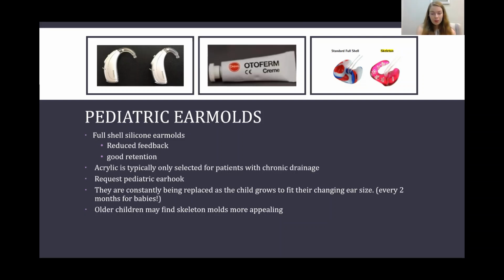So it's important to be really good at those deep ear mold impressions because it's a huge part of the job. I also just wanted to mention that skeleton molds are an option for older kids, and they may prefer that because unlike the standard full shell, it only fills up part of the concha.